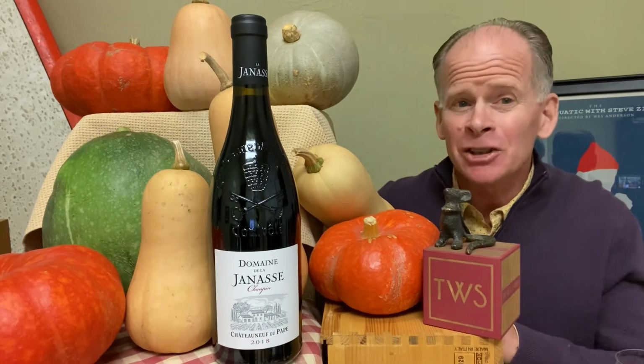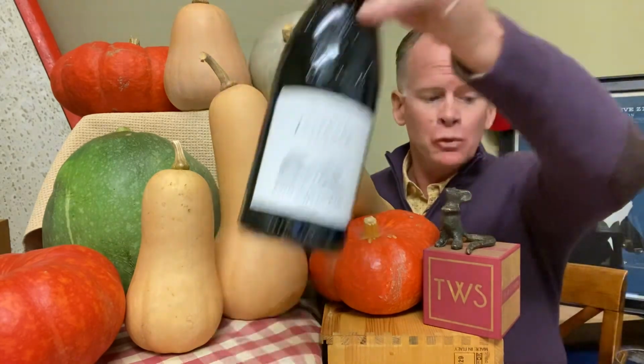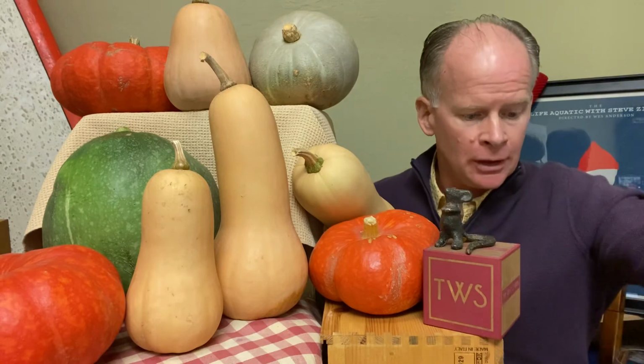It's not our least expensive Châteauneuf-du-Pape, but it is very, very special. I highly recommend it. If you want to spend a little for a special night with a Châteauneuf-du-Pape, get into the Janas. This is the last wine I want to show you.